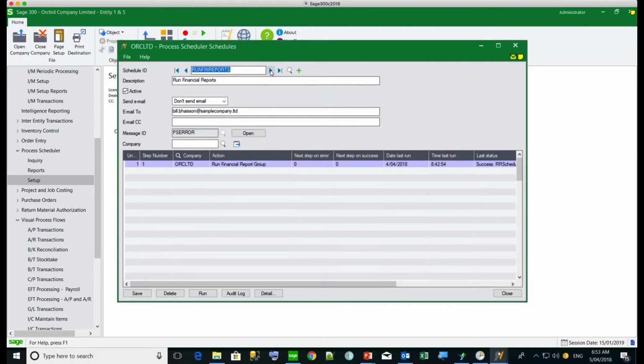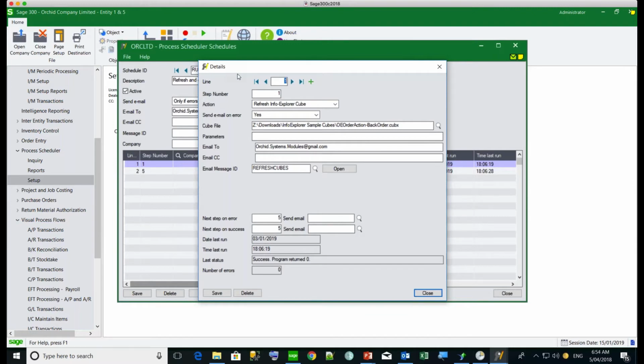Now, we have looked at running financial reports from Process Scheduler, so we won't look at that one in detail again. But the next one is to run refresh Info Explorer Cube. So when you run Info Explorer, our business intelligence tool, you can choose to refresh the cubes automatically. With Process Scheduler Level 1, you configure the cube that you want to refresh, and if you have some parameters, you put them in there, and that can include the password parameter that you may have on your cube refresh. So here I've got two cubes which get refreshed with that. And here I'm passing this parameter. I'm running this with an aging date of 2020 and email this email address.